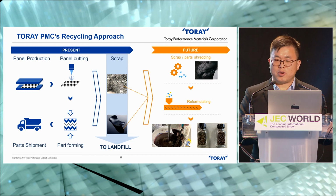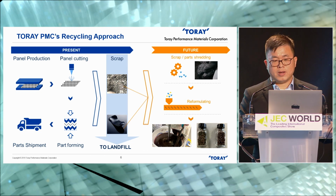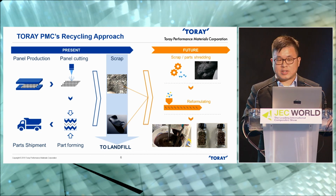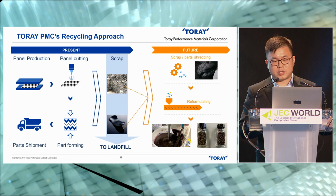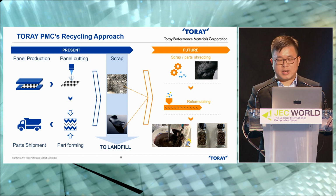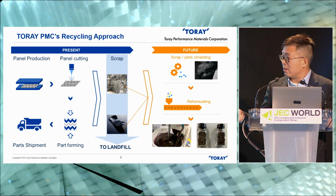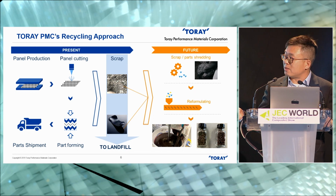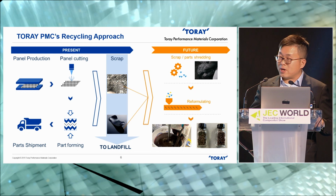So this is a brief introduction of how our process is, and where the scrap material is generated. We start with the process of making a thermoplastic composite panel. Typically, it's a flat panel, and then we cut the parts out of this panel. As you see, we generate quite a bit of skeleton because when you cut the parts out, you have skeleton left over. So that is one source of our scrap.